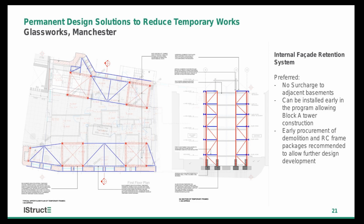And one of the key things that we recommended was the early procurement of the demolition and RC frame packages with the contractor. Obviously, it's quite congested in there, and with schemes of this complexity, the more input we can get at that stage, the better.